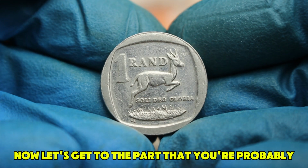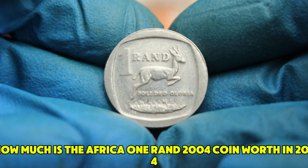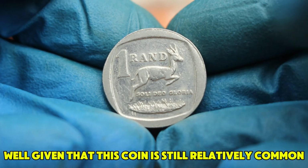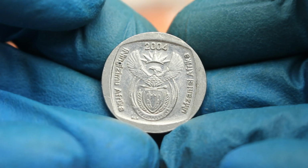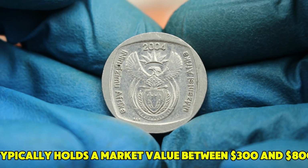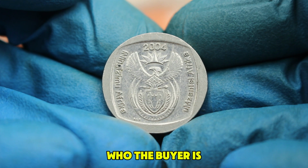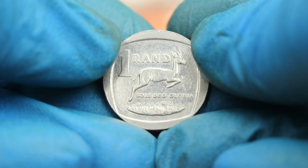Now let's get to the part that you're probably most interested in. How much is the Africa R1 2004 coin worth in 2024? Well, given that this coin is still relatively common and remains in circulation in South Africa, its value is not astronomical. In good condition, this coin typically holds a market value between $300 and $800. The value can vary depending on where you're selling the coin, who the buyer is, and the overall demand for South African coins from this era.